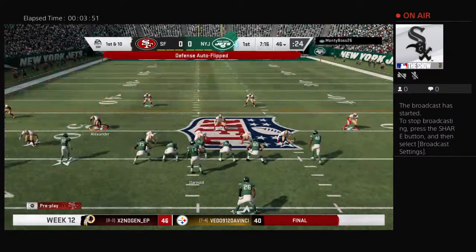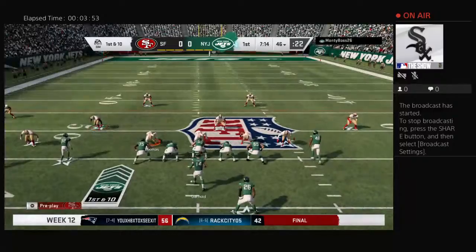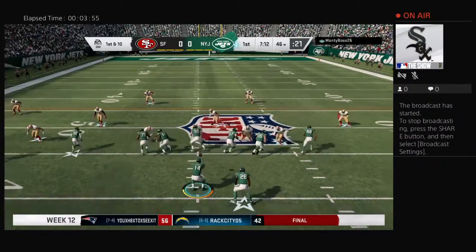We're going to sign. 56. Check 56. I smell fear in that offense.